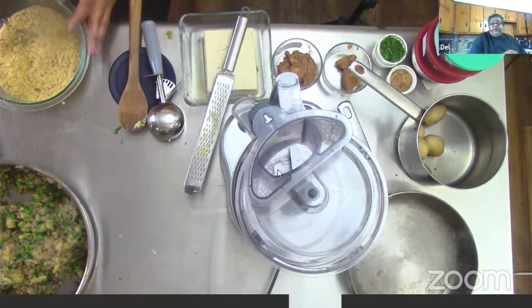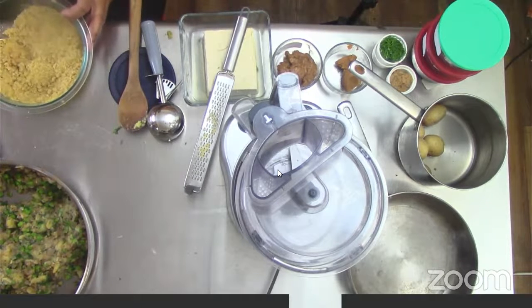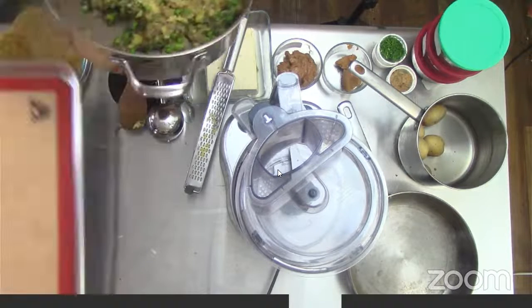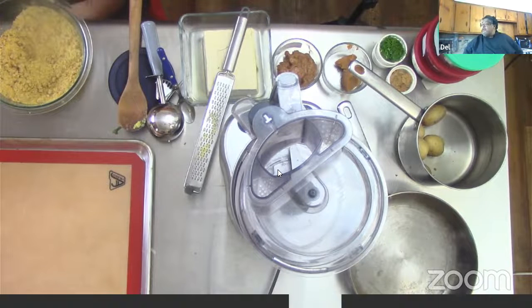Paprikas are made with chilies anyway, so there you are, right? Do you like smoked paprika or regular? I have both. I think there are times when you want that smoked paprika, but I don't always want it. You know what I mean? Mm-hmm. I just restocked my spices yesterday.